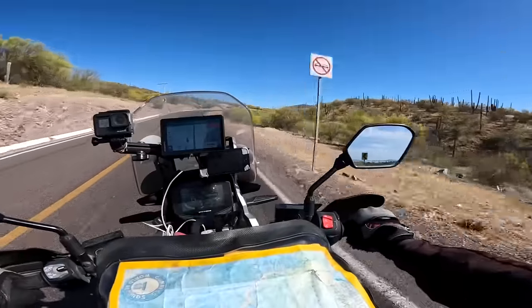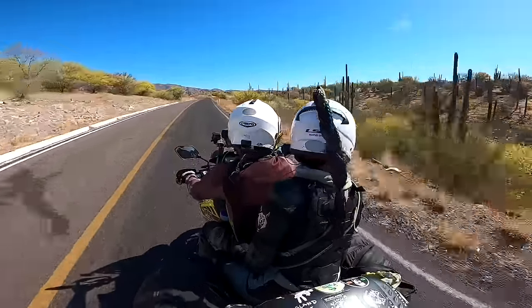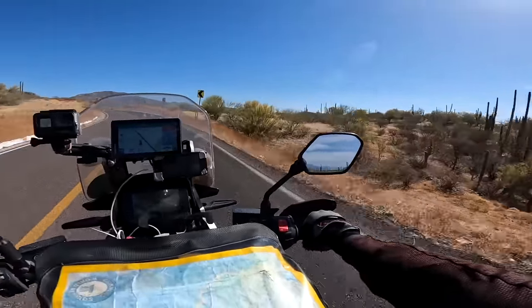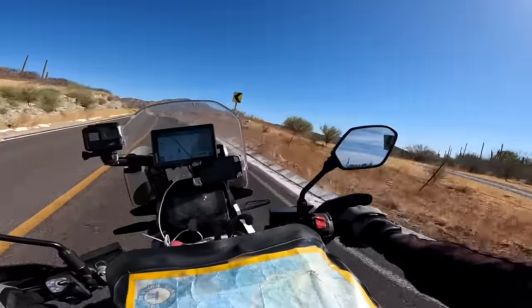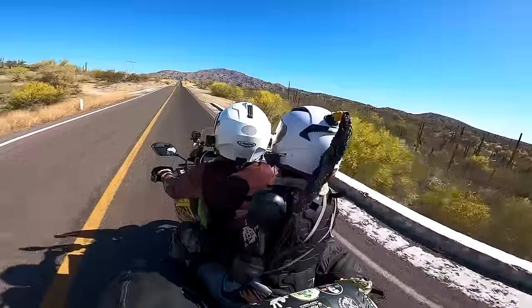Look at this, just coming out of Loreto, and it's already an incredibly pretty ride. Look at these cactuses. Yeah, and also the colors in general, like this yellow and orange. Wow, I'm so impressed how pretty it is.